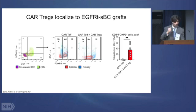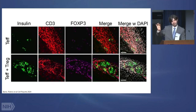So then, again, Dr. Russ's collaboration, this is probably the most important picture in the talk. You see, if you have the effector cells alone, very few and far in between human insulin-producing cells, a lot of T cells, CD3 positive, not really many Tregs. But if you have the CAR Treg-treated mice, you see beautiful clusters of insulin-producing cells. You see some T cells, yes, but most of them are FOXP3-producing Tregs. And so you see that here.